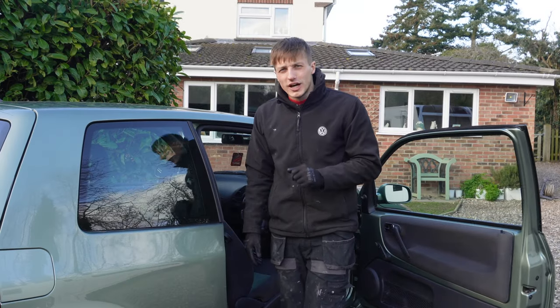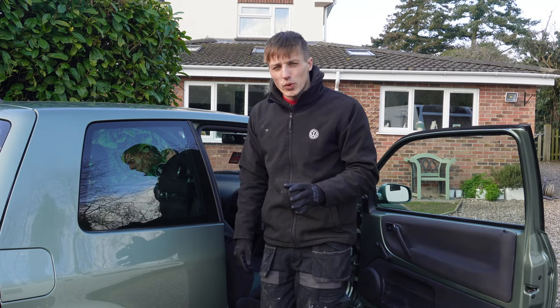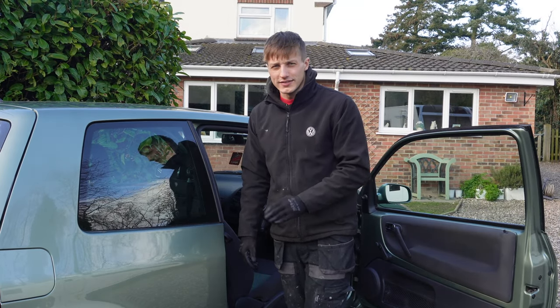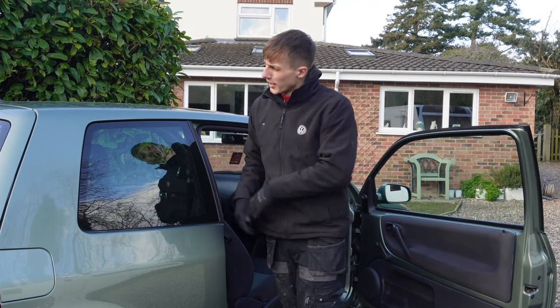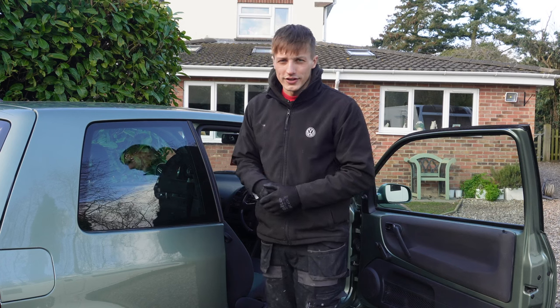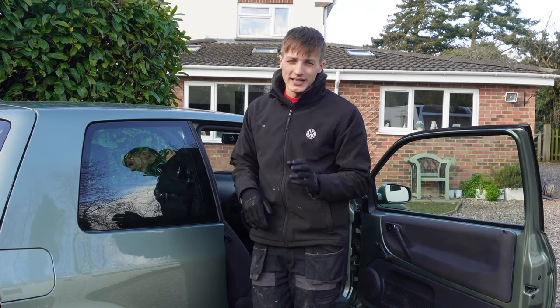We're going to go and get some touch-up paint, touch up all the areas of the car that need touching up, and then when the interior is dried, we're going to get one final hoover, dress all the plastics, make it look nice. Need to get the car washed, get a coat of wax on it, dress the tyres, and take some lovely pictures of it so we can get it listed for sale.